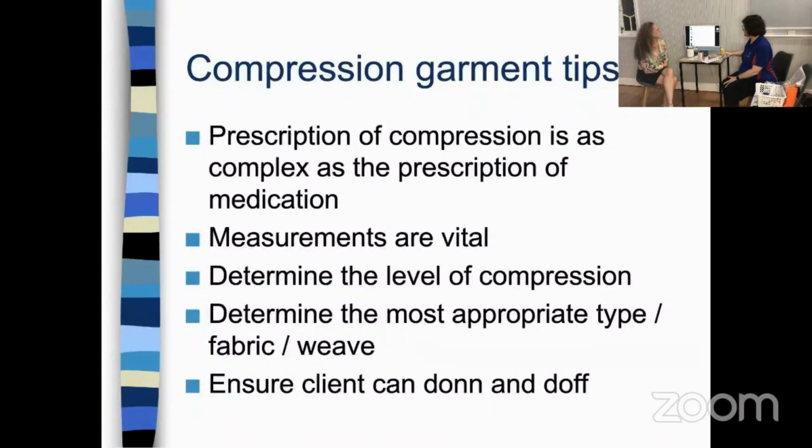So compression garment tips. We've shown you a few of those different things. Measurements are vital, so I would discourage anyone being sent to a pharmacy to pick up a compression garment. The pharmacy assistant isn't necessarily trained in fitting or measuring or anything like that, so everyone needs to be measured properly at the right points and look at it on the box and see what the right size is. So we're sent to a therapist that knows how to do that.